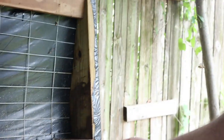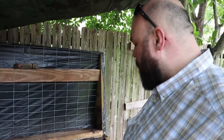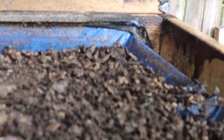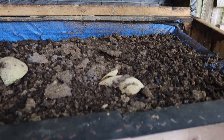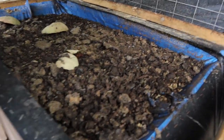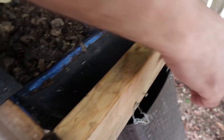So these are soldier fly larvae, which differ from house fly larvae, because house flies and field flies want to lay their eggs in rotting meat. These flies lay them in compost, and the larvae eat the vegetation or meat. They'll eat anything. Once the larvae have eaten enough and are fully grown, they try to crawl out of the compost. That's why it's sloped here on the sides. They crawl up and fall out into these buckets.